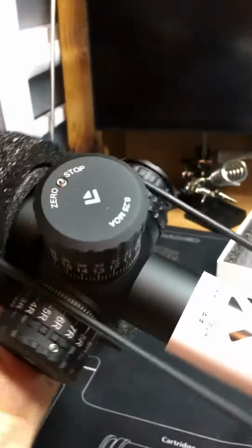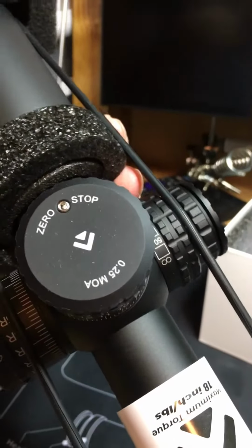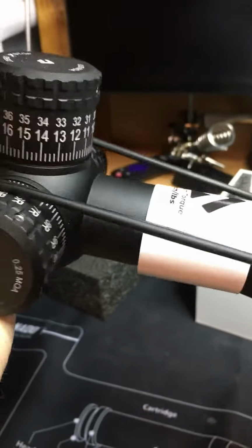It is just beautiful. Look at those adjustments. Zero stop. I mean, look at those adjustments on that. It is just 6x24, 50-inch end on it.